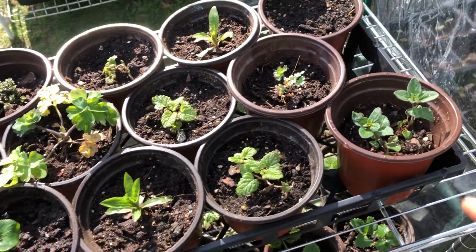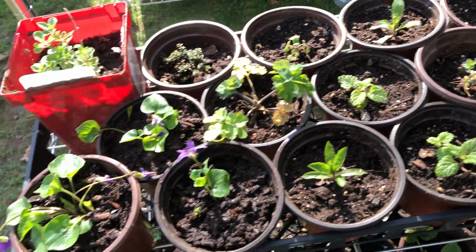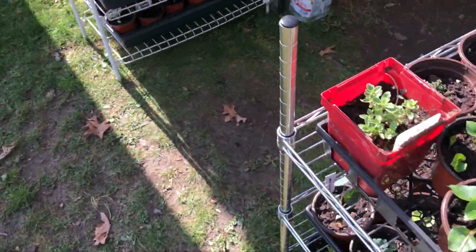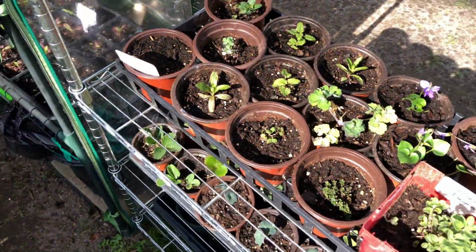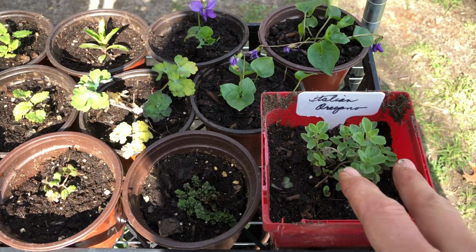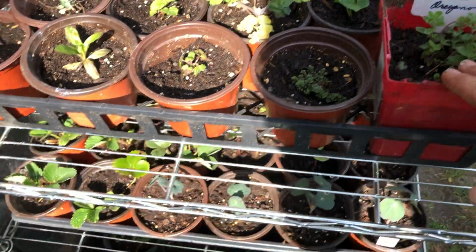So this is lemon balm and oregano. Same thing. We got some wild violets there. So these are all things that were growing around the yard that I saw that I put in a pot. This is thyme. We got some Italian oregano there.